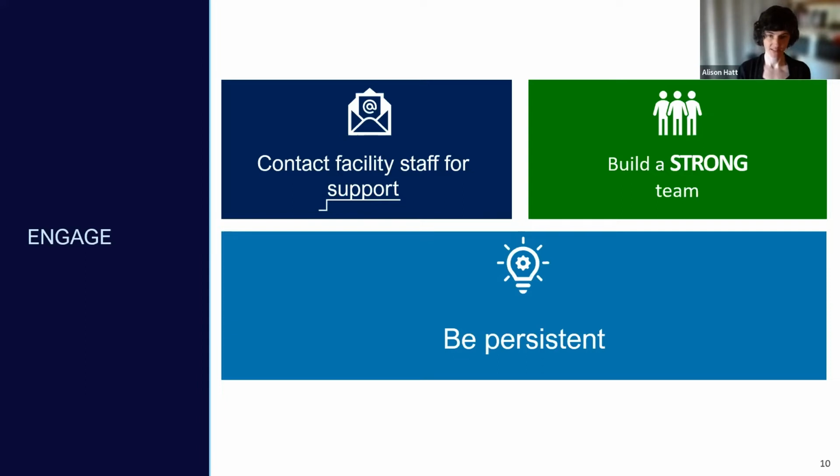Finally, be persistent. These calls can be really competitive, and it is not unusual for a PI to have to resubmit a couple of times before they get funded. So don't give up, read the reviewer comments. If you get rejected, talk to the staff again and strengthen your proposal and try again. So with that, I will pass it over to our next speaker.